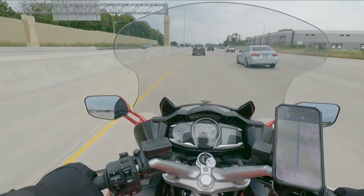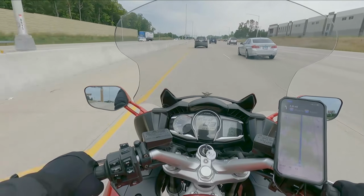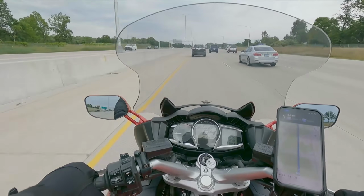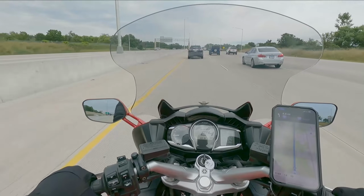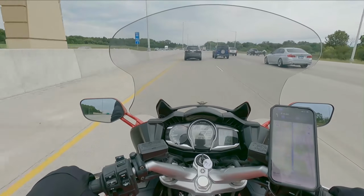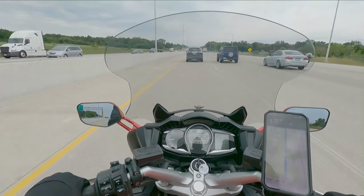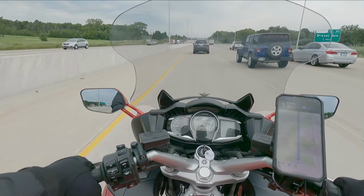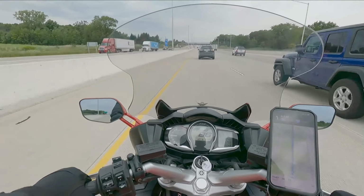But if you're somebody who has means and a place to keep the bikes and loves the opportunity to choose between a couple different bikes, this is a great middleweight. It really is. Or bikes like this. Even the Versys, I would put that in there, right? Like I said.